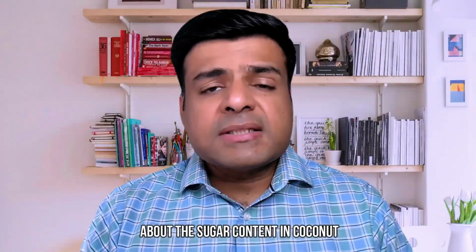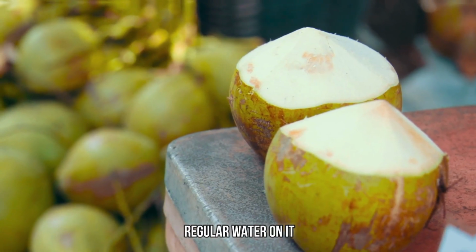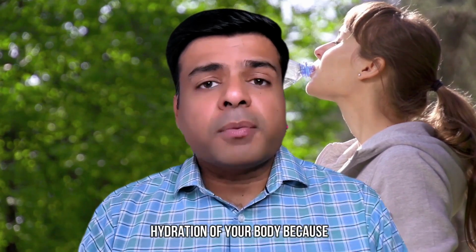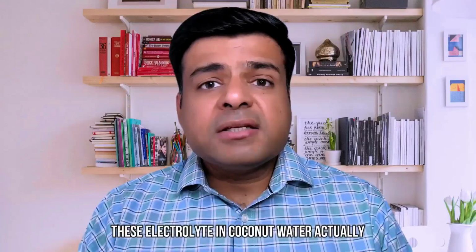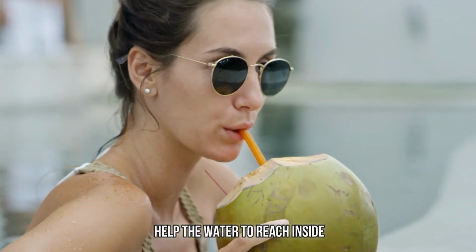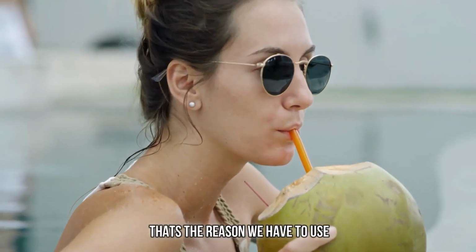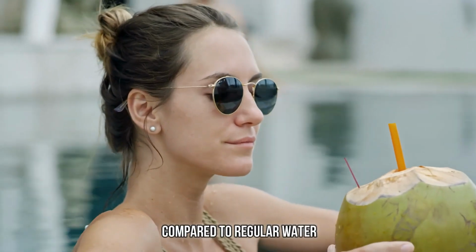Now, a lot of people are concerned about the sugar content in coconut water and they might prefer using regular water instead. The problem with regular water is that it doesn't give you proper hydration of your body because it doesn't have the right electrolytes. These electrolytes in coconut water actually help the water to reach inside your body cells and give them proper hydration. That's the reason we have to use coconut water in this drink as compared to regular water.